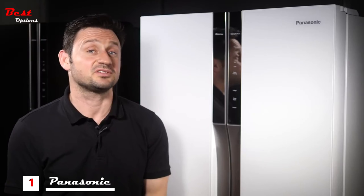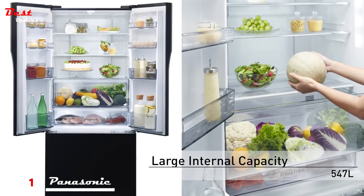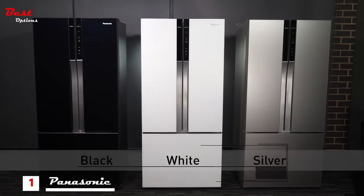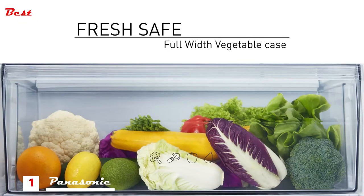The CY series is a premium fridge featuring one of the largest internal capacities for any French door of its size. It has a stylish and sophisticated glass finish that is easy to clean and maintain and is available in three colours to suit any modern home. Fruit and vegetables start losing valuable nutrition from the moment they are harvested. And Panasonic's Fresh Safe vegetable case helps extend the life of fresh produce.